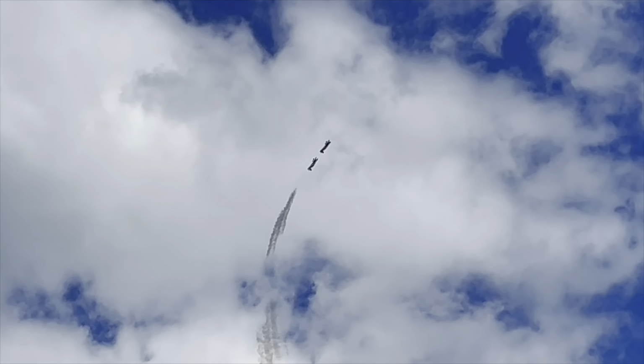Lucky, I got to fly both the original mid-wing version and the low-wing version of this aircraft.